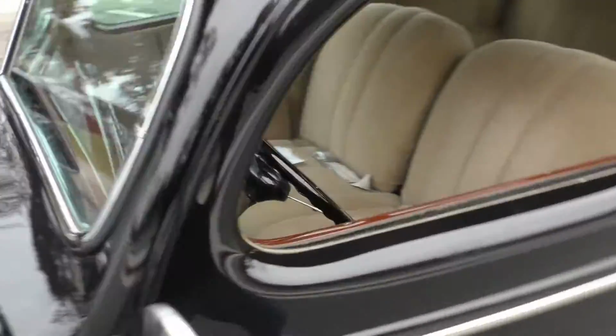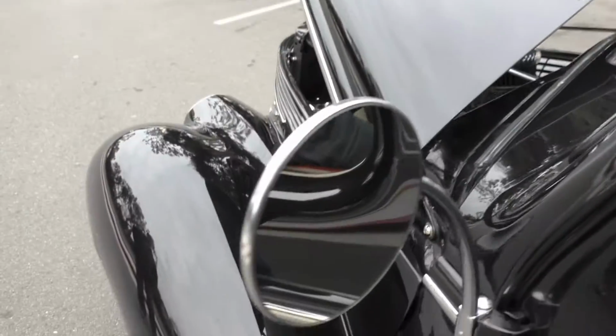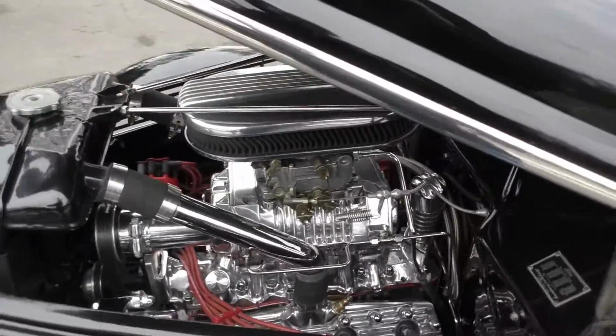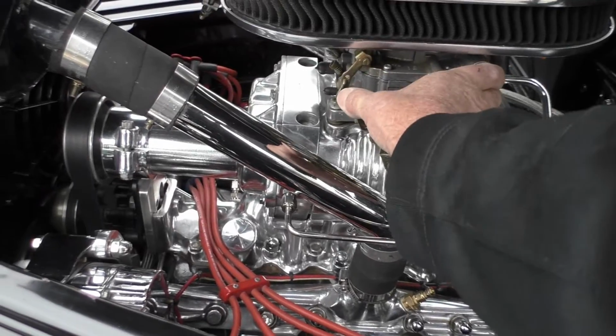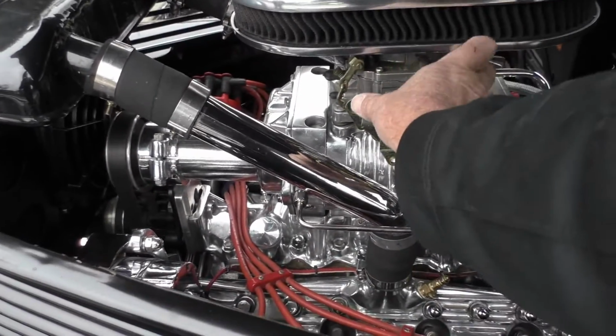All right, I'm going to fire it up here for you. I got it all set up where we can just flip the switch on, hit the start button. Had to do that for you. Healthy. Good throttle response out of a Flatty too.